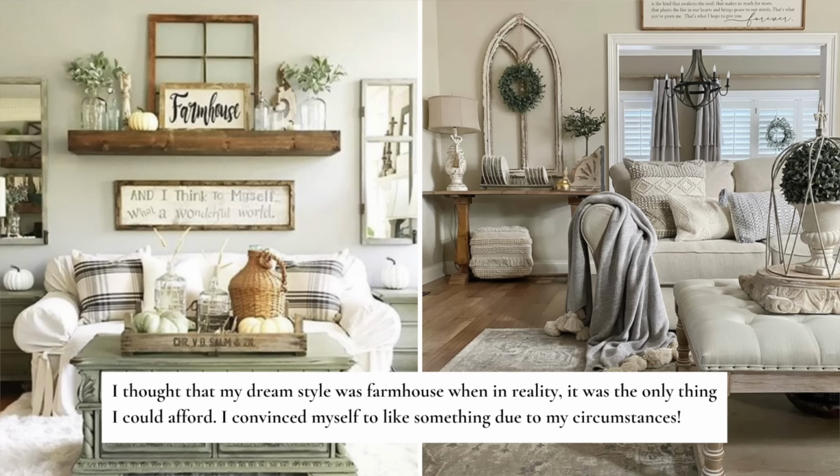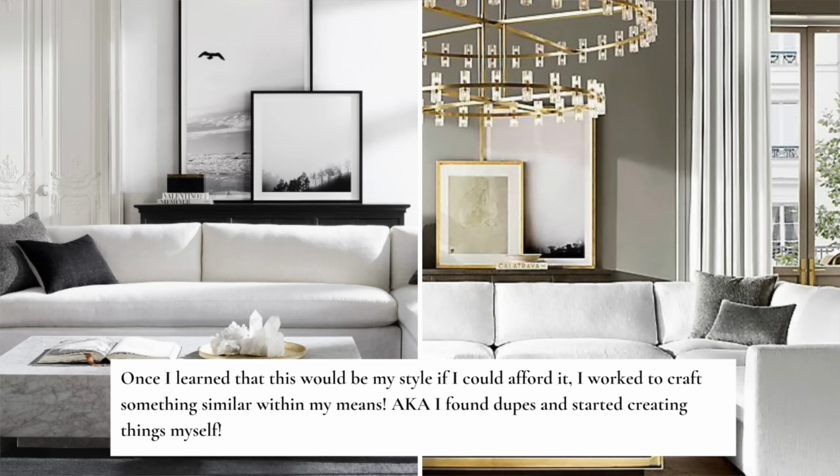So I loved farmhouse, when the reality was I didn't like farmhouse. It didn't embody me. It didn't embody my family, but it's what we could afford. So what I started doing, and what I want you to do, is work backwards. Say, okay, I have millions and millions of dollars. What would my home look like? Craft that home. Get those luxury items, put them in your cart, make those mood boards, and look at them.